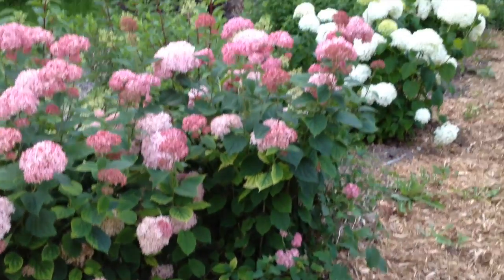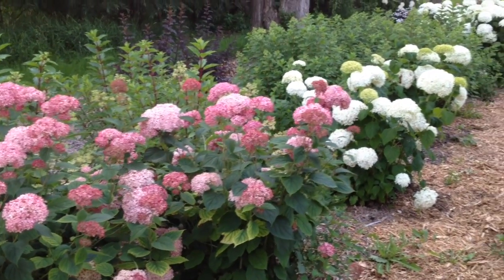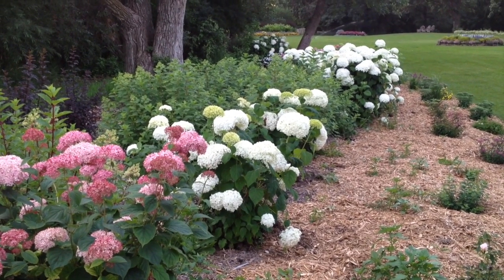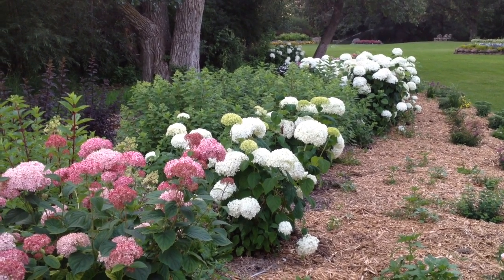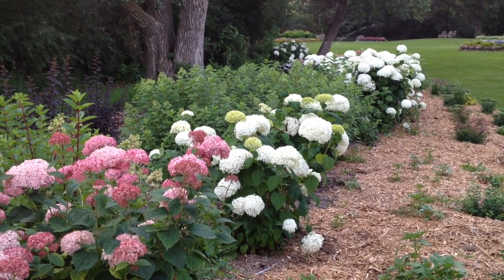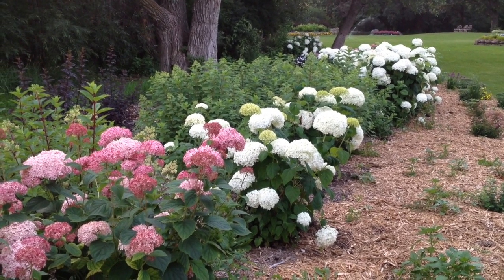What I want to talk about are these, the big white-flowered, and in this case pink-flowered hydrangea that belong to the family Hydrangea arborescens. They act more like a perennial than a shrub in the sense that every winter they die back somewhat, and it's actually best to cut them back to about 6 inches every spring and let them come up, and they will bloom every year.